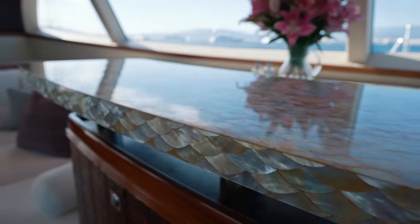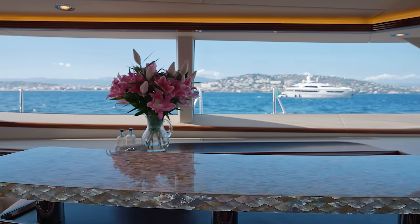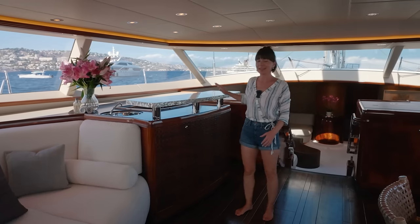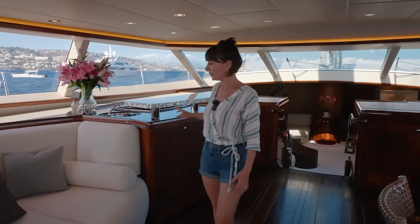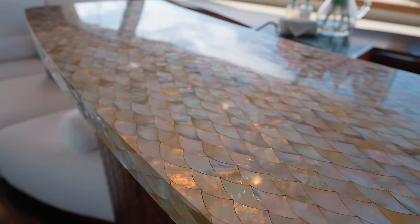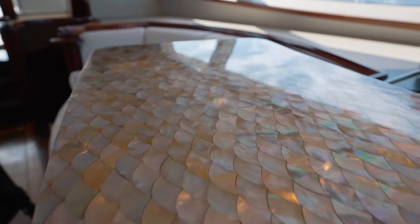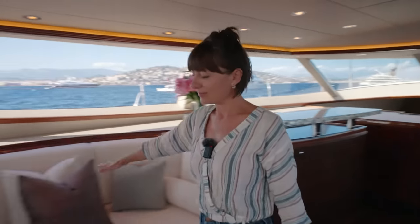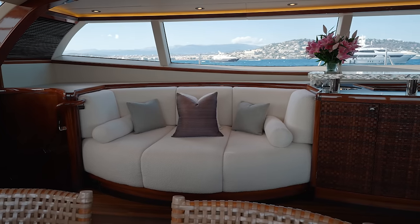There's going to be a few of those that we see. It's a detail that catches your eye right whenever you walk into the boat. And it's made from oysters. Is it made from oysters? I didn't get that detail earlier. Oh, well, it's beautiful. It's very pearlescent, so that makes sense. All right, lovely little lounge area here, and we're going to go down into the cabin.